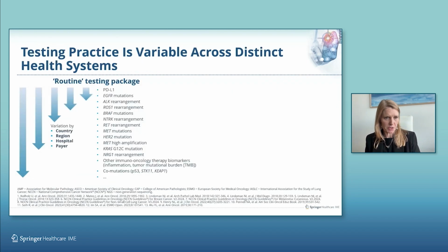So it's quite important because beyond or before the treatment definition, you have the testing issue, of course, and due in part to the availability and accessibility to drugs, you have also very variable testing practices. And they are variable across distinct health systems. And as you can see, this list of what is the ideal testing machinery will vary by continent, by country, by region, and of course also by payer.